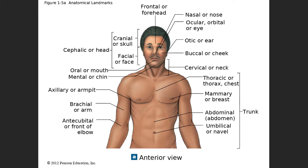When we do muscles, you learn about the biceps brachii. So this is the brachial. The anterior forearm, the antecubital. The belly button, umbilical. The stomach region is the abdominal region. Okay, so the thorax, the breast, the abdomen, umbilical, this is known as the trunk.